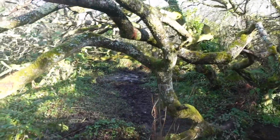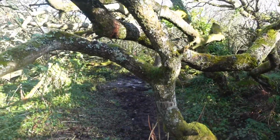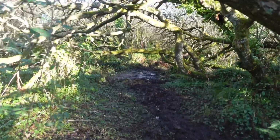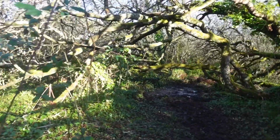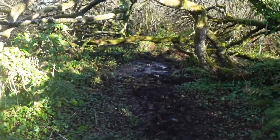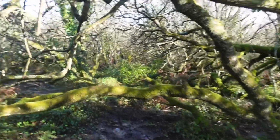But we did make it through that extreme section, and off in the distance I do believe I see some of those rags, those offerings tied to a tree. That's got to be it. That has to be the sacred well.